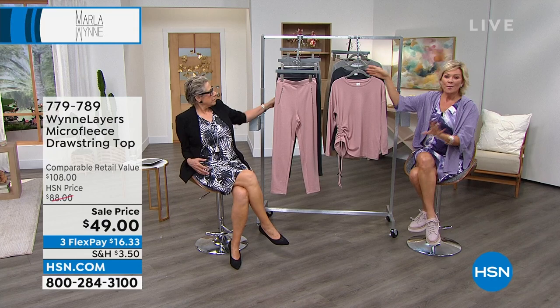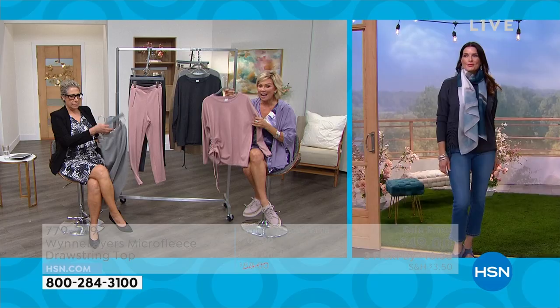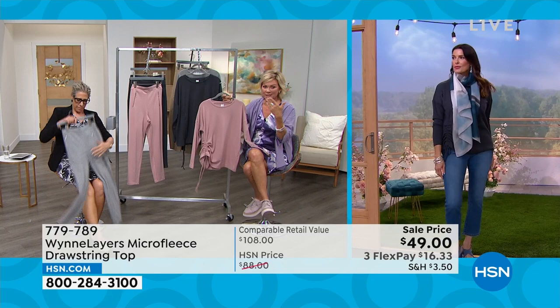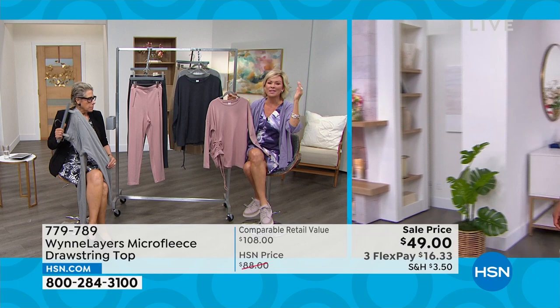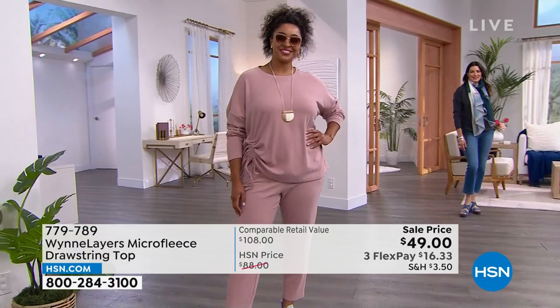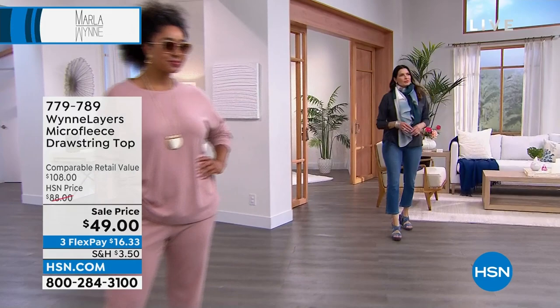Before we move on, this is almost half the price of retail, because of the quality of what you're getting with MarlaWynne. I need to repeat it as often as possible, because this is not a normal line of fashions. This is our very top of the line, elevated in every way, from style to the quality of the fabric. I care about the fabric, and I care about how things are sewn. I actually went to Asia and visited my factories.